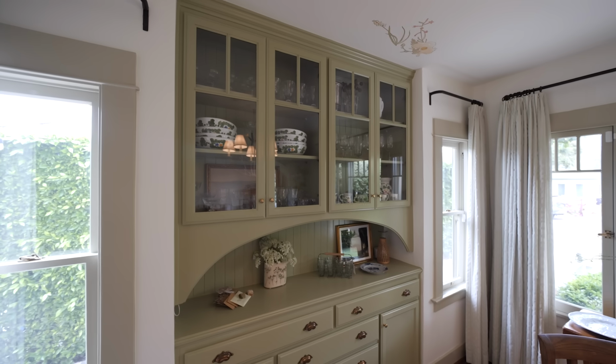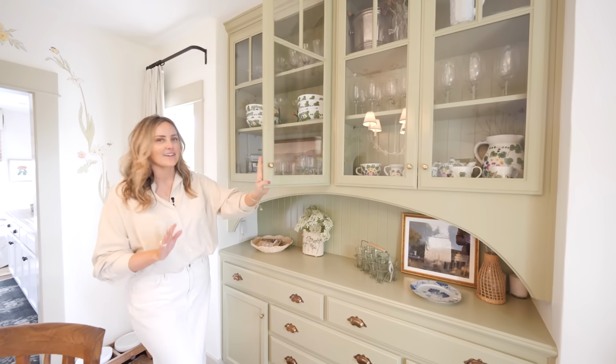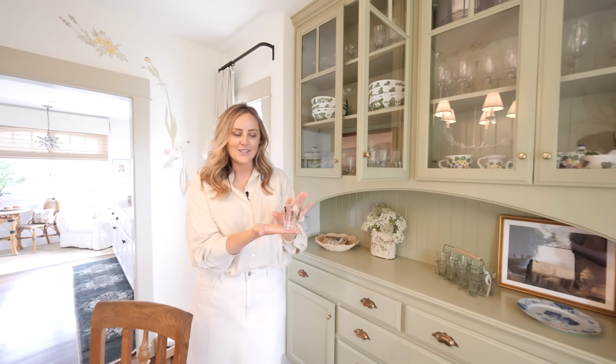So the built-ins was fun because once we painted it, like I said, everything got to pop against that green. I love to collect vintage glassware. These are actually, my mom got me these for my 21st birthday.